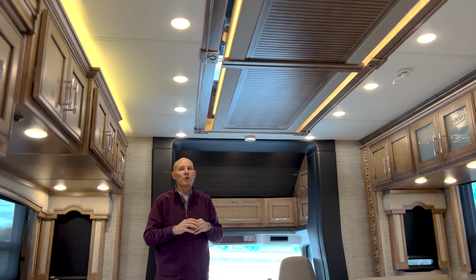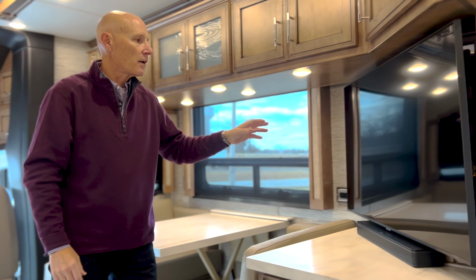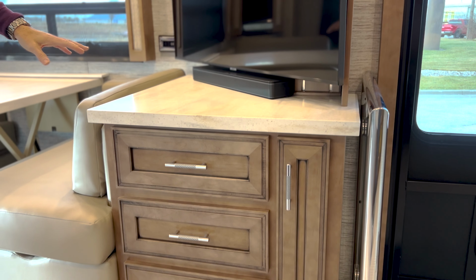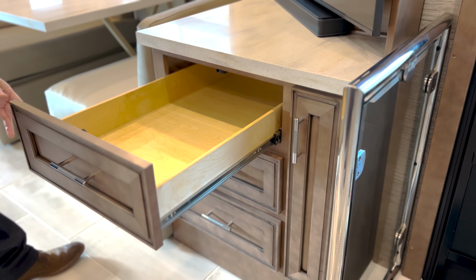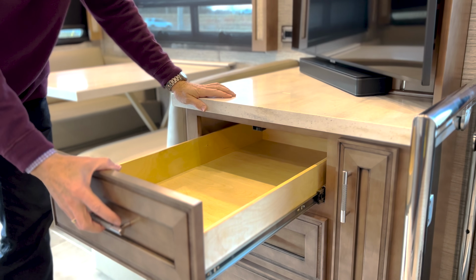That's what I really like about what Newmar does. In this particular case, you've got a nice big 43-inch LED screen TV with a Bose sound system on the 4061, and that enables you to have some more storage, which the Newmar design, again, construction is residential, very strong, very deep.